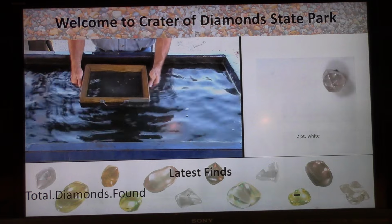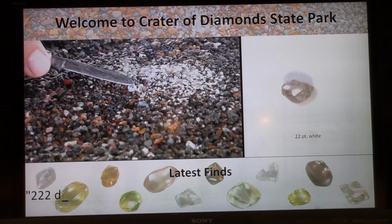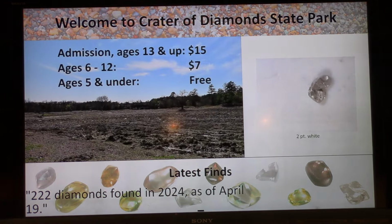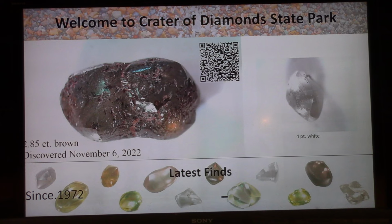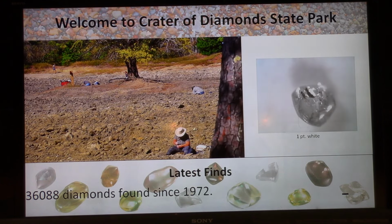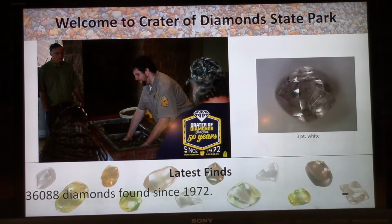Total diamonds found so far this year, they're not saying, but it's well over 222 as of April 19th. We're over that now. This is their latest news. Since this site became a state park in 1972, well, there's the 2.85 carat brown. 36,088 diamonds have been found since this site became a state park 52 years ago.